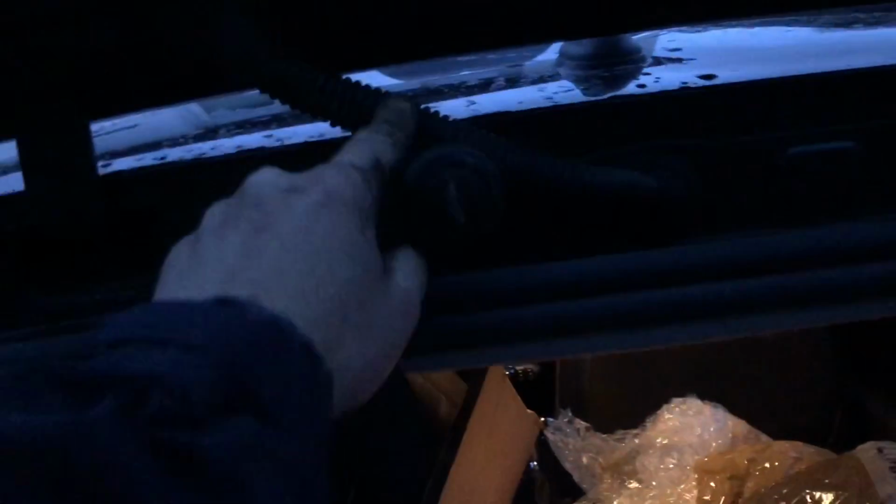That's another problem we're going to have to fix. The boot will only open on the key. The button's not working, so it's either the button or a broken wire in here. It is getting dark, like I said, so it is going to be quite hard to see.